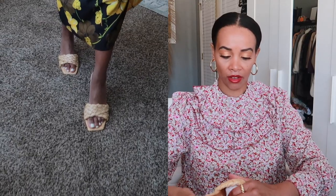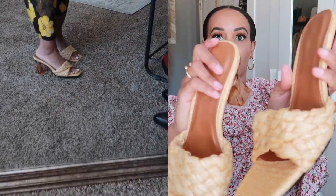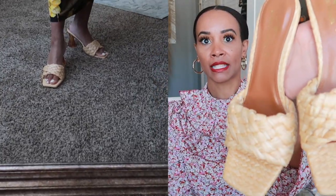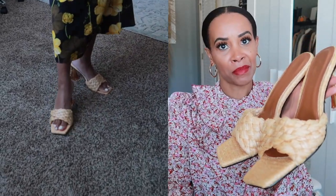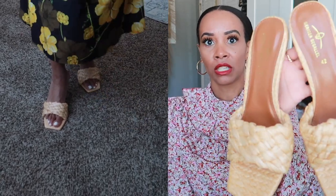So let me get these out for you. All right, and this is how these look. And again, they're the same as the brown ones, except they're in this kind of raffia or basket weave detail. I think these are the ones that are actually on the Bottega site, or inspired by the Bottegas, in this particular color. So it's just a basket weave detail, cute for the spring and summertime.